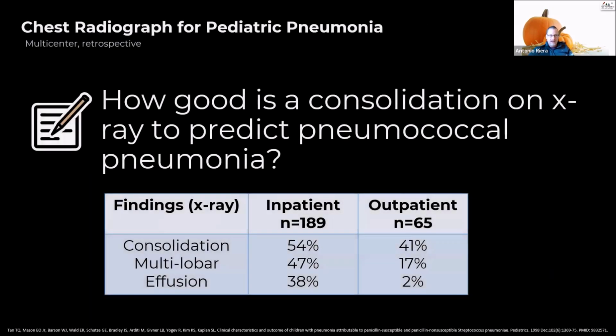So as part of this detour, I tried to look at, well, how good is consolidation on x-ray to predict pneumococcal pneumonia? So this was a multi-center retrospective paper published in Pediatrics in 1998, part of a pneumococcal surveillance study. Again, the idea here is that x-ray findings can lag the clinical exam, so sensitivity isn't all that great. But if you look at these patients, all these patients were diagnosed with pneumococcal pneumonia, either from some sort of PCR testing and they had respiratory symptoms or clinical exam findings that were suggestive of pneumonia.